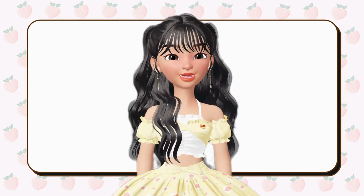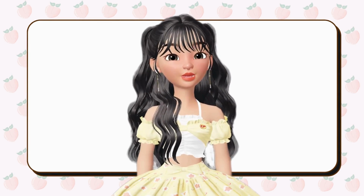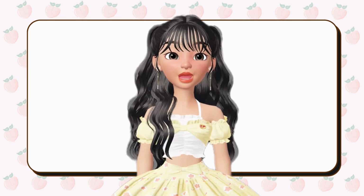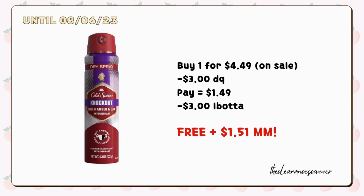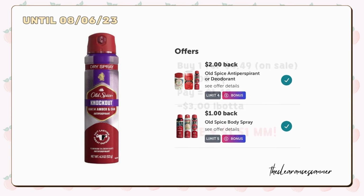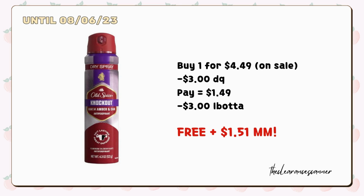First and foremost, let me provide you with the updates on a few easy deals that you can take advantage of this week at Walgreens using your cash rewards. Keep an eye out for the Old Spice Dry Spray in store. It's currently on clearance for $4.49, and we have a $3 digital coupon. Scan it to your Ibotta app because it's eligible for two offers, making it not only free but also a $1.51 moneymaker.